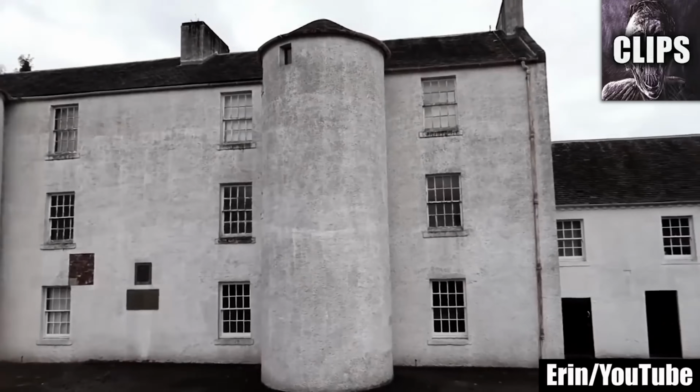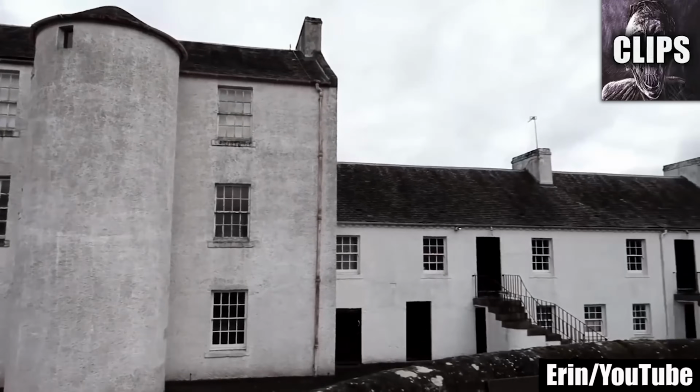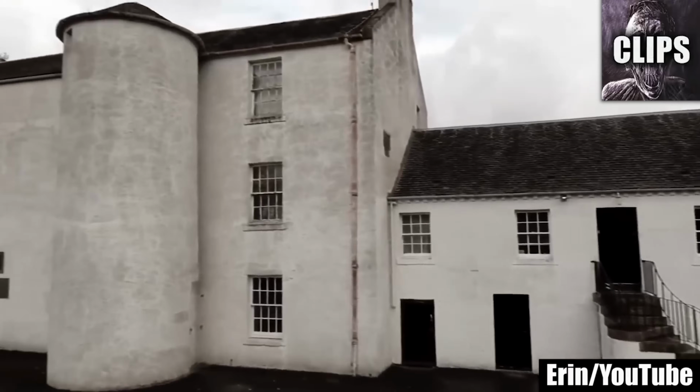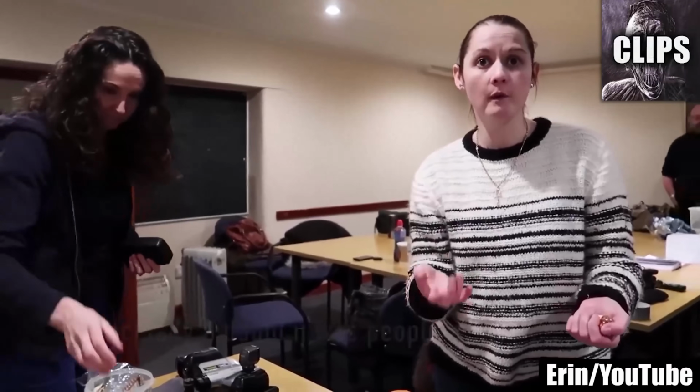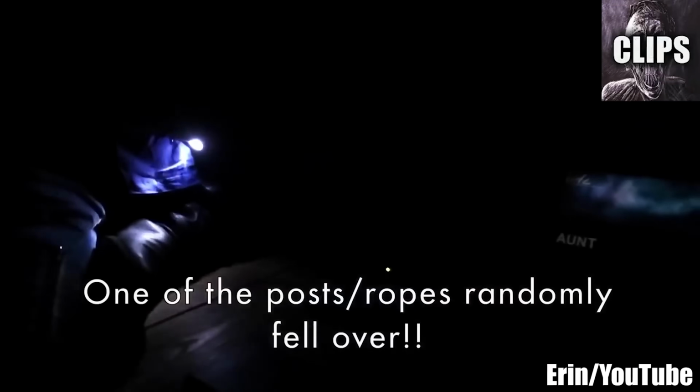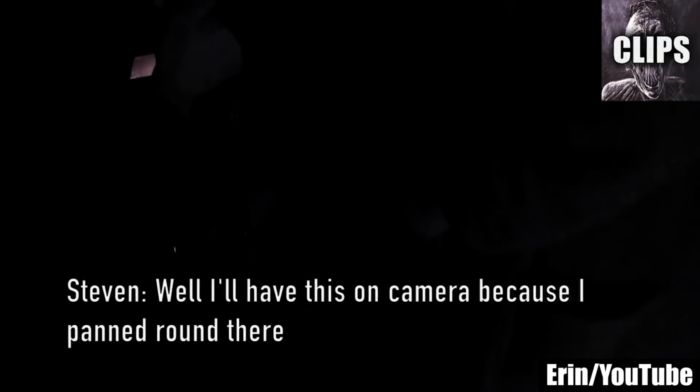The David Livingstone Centre is a reportedly haunted museum in Glasgow, Scotland. As these paranormal investigators are about to discover for themselves, they aren't even finished setting up their equipment when the poltergeist activity begins. First, something falls in the darkness, and then a piece of equipment flips over in front of them.